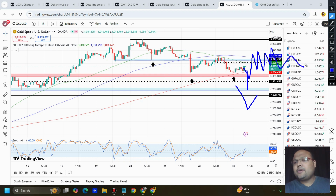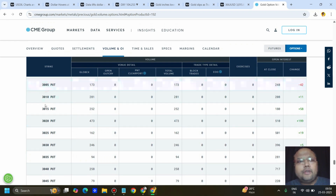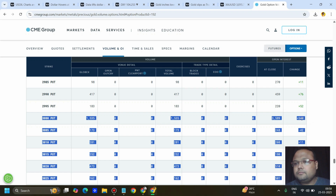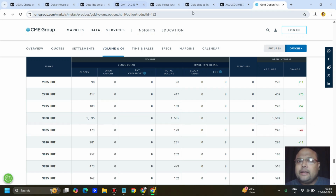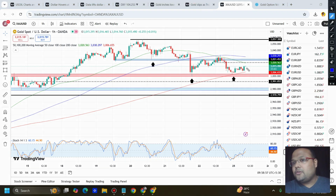Usually in such a scenario we see the market going down. But if we look at the contracts data here, we still have the highest contracts at the 3000 area, and there is an addition of contracts. So this 3000 area is not going to surrender that easily. If another news comes out and you see the market going below 3000 with a big red candle, then you can expect that the support of 3000 is finally gone. But if the market stays like this, it will be difficult for it to break the support. The buyers around 3000 are not going to surrender that easily.